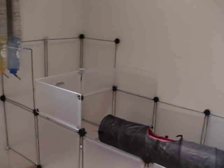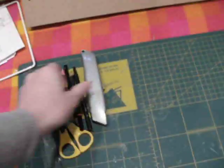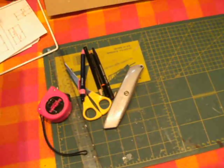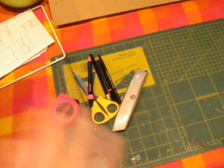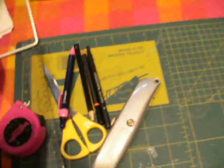Next is to do the Corex. I've got my cutting board out and all my equipment. I've got my Stanley knife, my scissors, my ruler, my tape measure. So when the Corex comes, I'm ready to go. I got all this out because I was cutting out the doors in the cube. So there we go, I've got all my plans for the sizing.